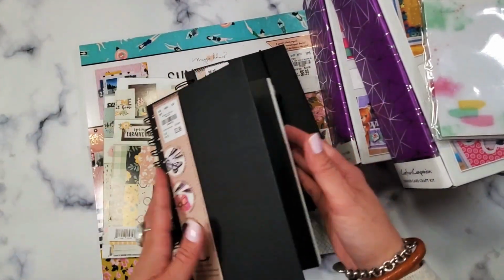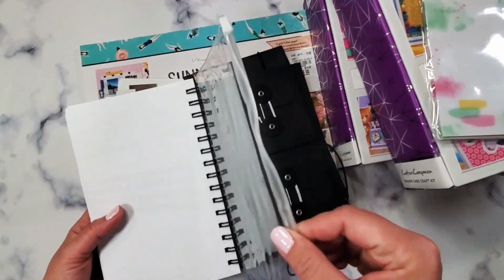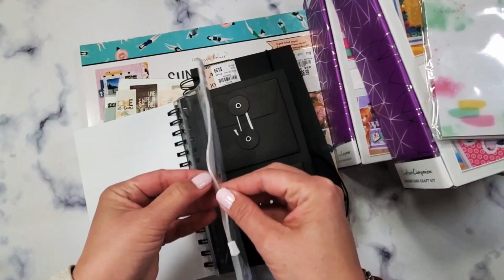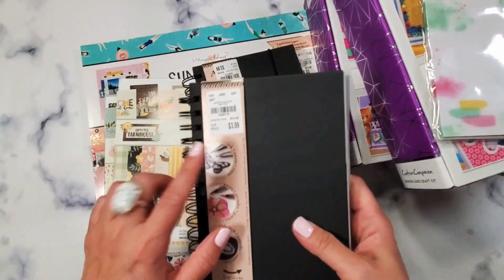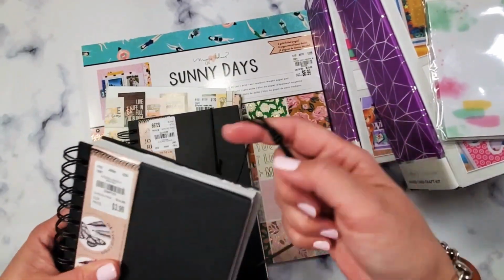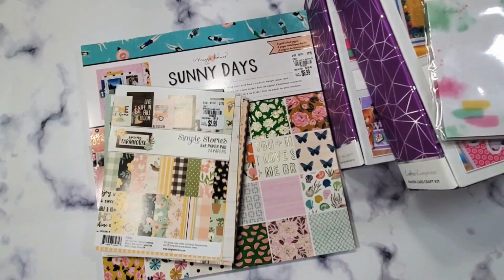So I'm gonna probably use this as a traveler's notebook or a present. This one has a container, so you can put maybe pencils and then some envelopes right here. So this is $3.99. I suggest if this is your thing, look for it on the bottom shelves. This is where I got it.